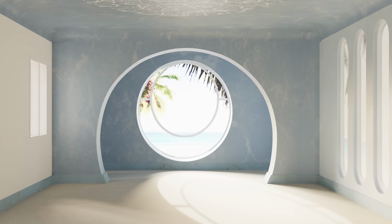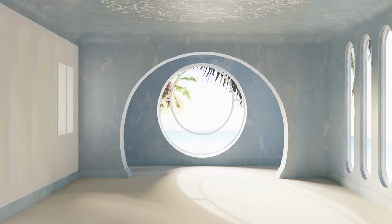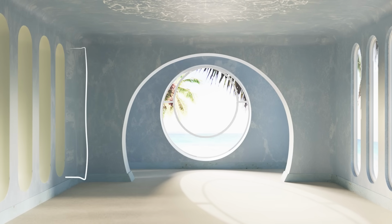So I thought, let's do like a long vertical opening. It will also increase the sensation of the space being taller than it actually is. So I thought about this like pill-shaped windows and then mirroring it on the other side to create this very soft light that is not direct light.